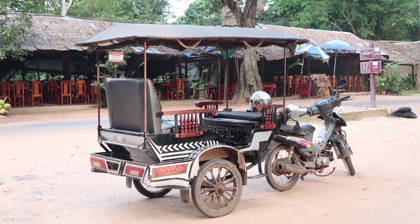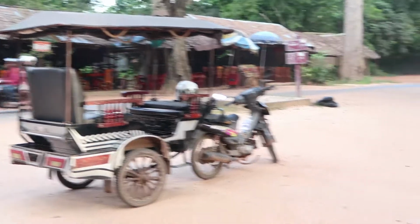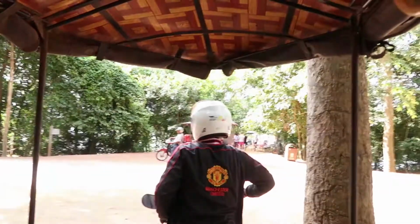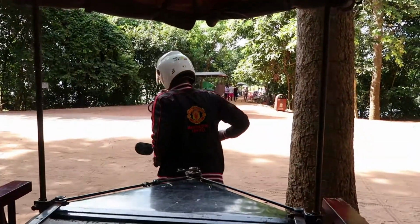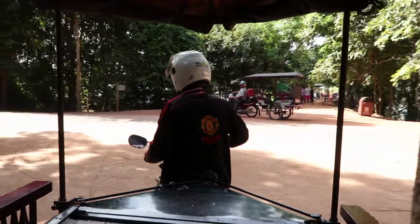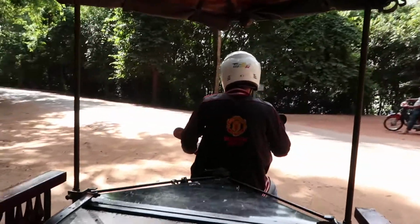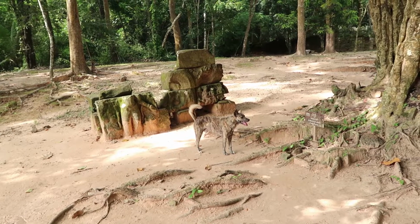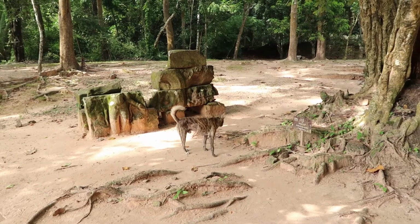This is our ride today. And this is a dog. Next stop is Ta Som. Hey puppy. Hey dog. Dogs still don't speak English.